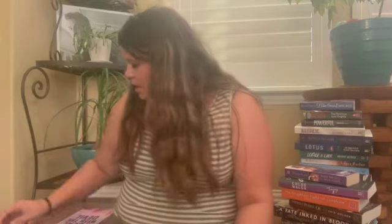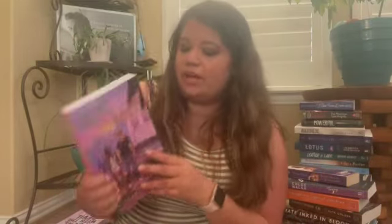Love it. Then Eternal Embers, one of their boxes was the Morgan Elizabeth box. And it had the first 2 books. You could have bought the other ones, but I didn't really need them. Maybe one day I'll be like, oh, I wish I would have bought them, but it's fine. 'Tis the Season for Revenge, which I have read, and then Cruel Summer, which I have not read. But I love Eternal Embers.